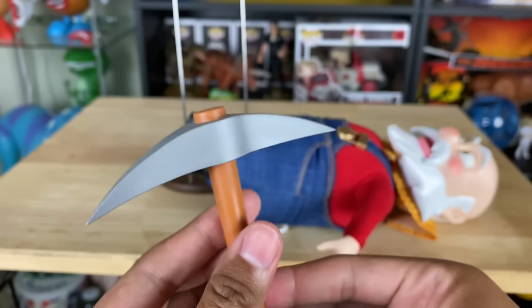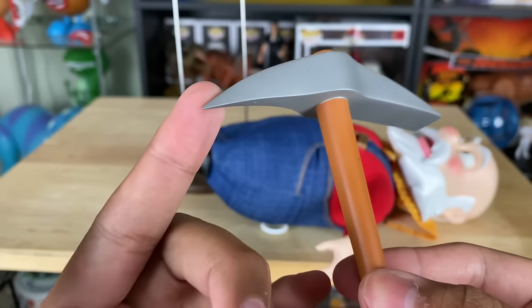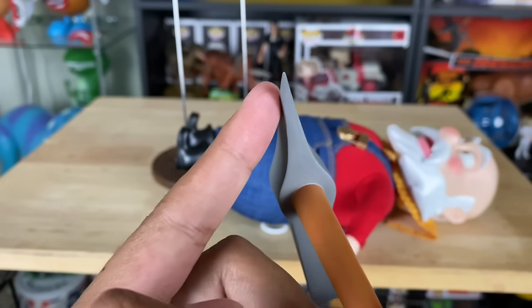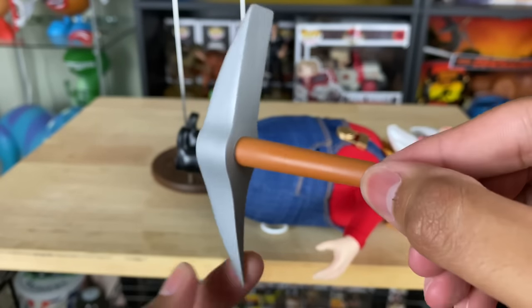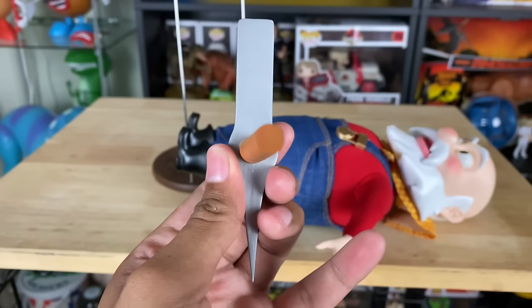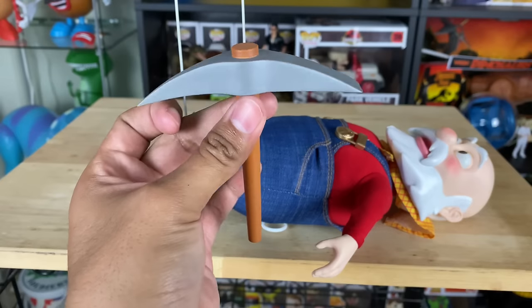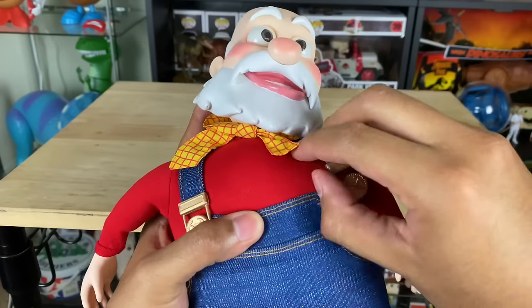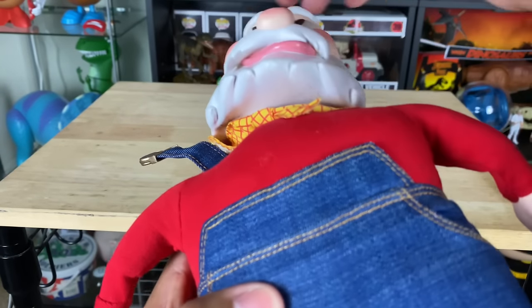Even the pickaxe alone, of course, it's solid plastic, like we see it in the film, but it looks sharp. And I was testing it on my finger. It's a little sharp. It has a sharp end. I don't think it'll cut you, but it's definitely not a kid's toy. So just keep this in mind. If you do buy this, this is meant for collectors. It's not meant for play. It's meant for display, if that makes sense. Definitely not a kid's toy.